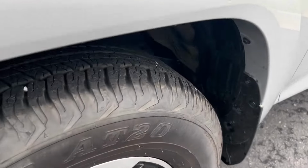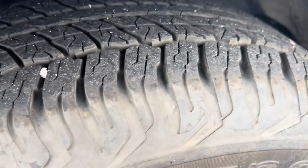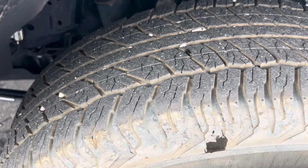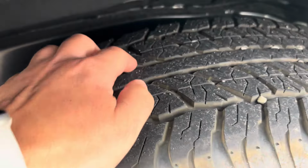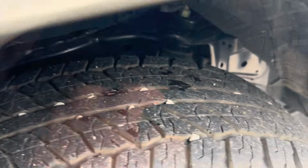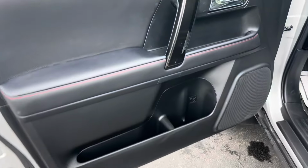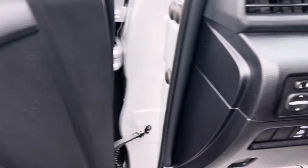Tires you had asked about. Let's take a look. We didn't bring a measuring tool, but we do have decent tread on these. We looked at the driver's side front. We're looking at the driver's side rear now. Passenger side rear tire. Passenger side front tire.